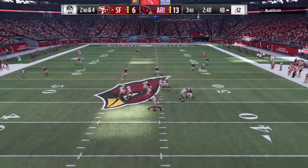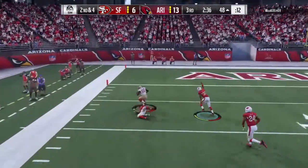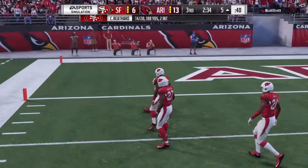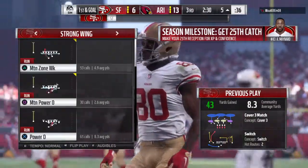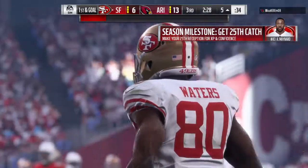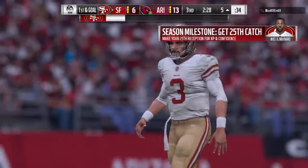Now a shotgun snap as they'll look to throw. Looking deep downfield. Got a man. It's caught inside the 10. And he takes it down deep into Arizona territory. Great mix of play calling so far. 3 runs, 3 passes. All 3 passes have been completions.